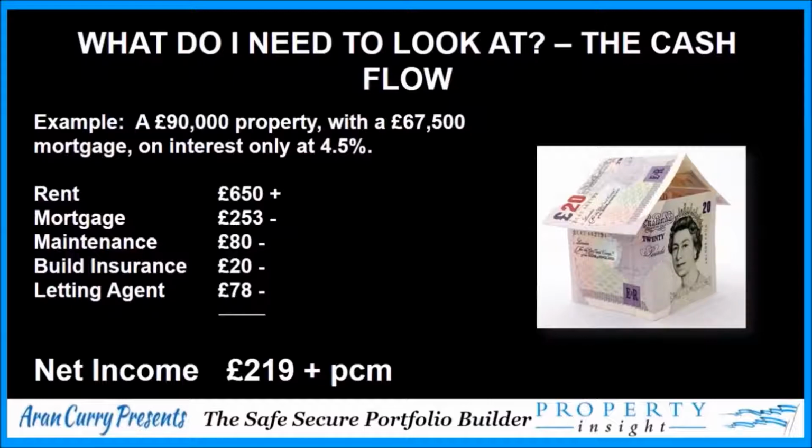So this particular property, £200 a month of profit, that's pretty nice cash flow. We will want that figure to be a minimum of £50. Ideally a lot more, but minimum of 50. There's times when if you've got a lot more asset value and that's only 50, that's still a tick. But if it's 219, great, we're happy.